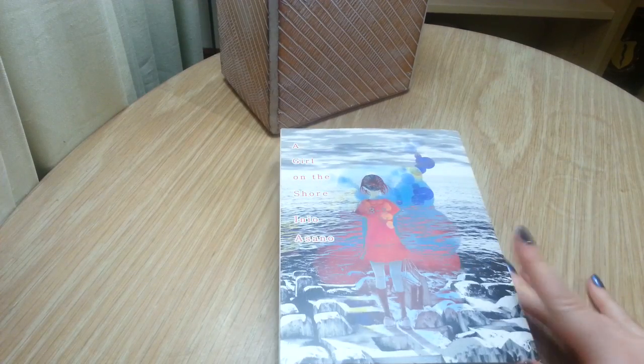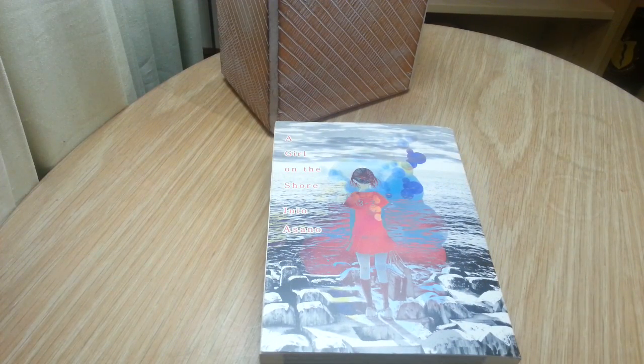Next is another volume of manga. This is a complete series. It's not really a series, it's a complete story. It's the omnibus edition of A Girl on the Shore by Inio Asano. Someone asked me for my thoughts on this series.